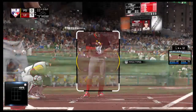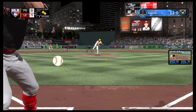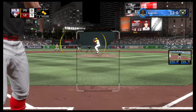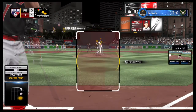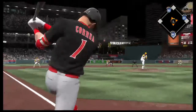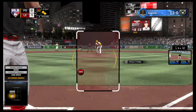Ouch, bang. Here's Carlos Correa now. He started out the evening 0 for 2 so far. And that misses for ball one. 1-0 count. Here it is. That one's going to find the seats. Strike one. First and second here with nobody out. Hit hard down the left field line. But this is foul near the seats.